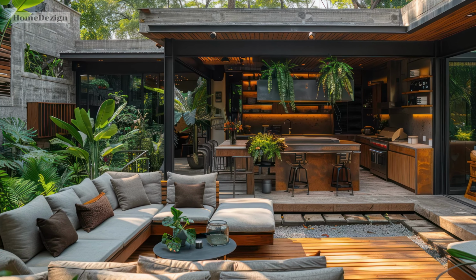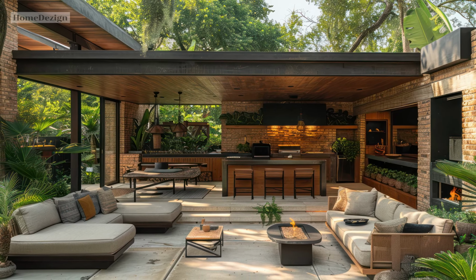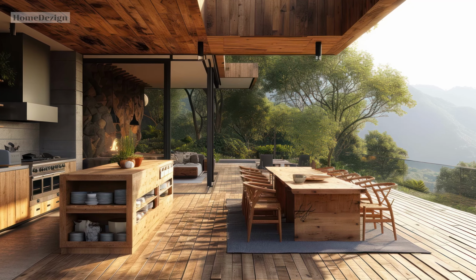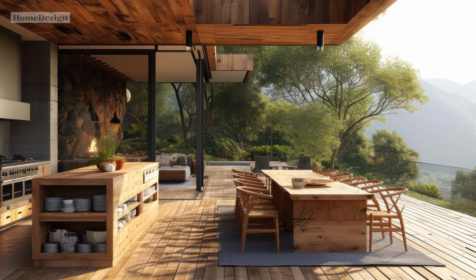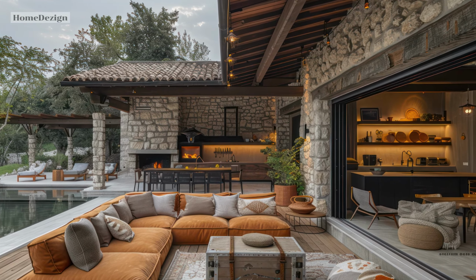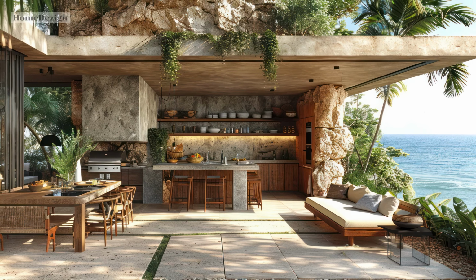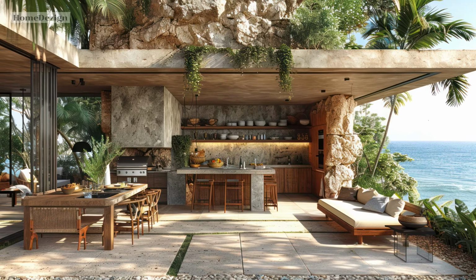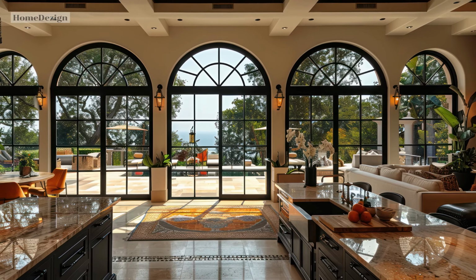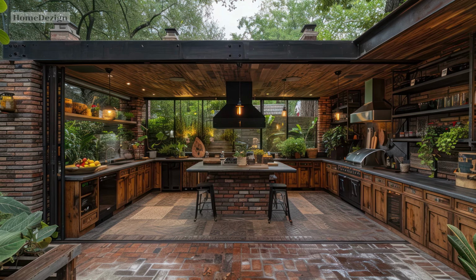Now, you might be wondering, how exactly do we achieve this seamless transition? Well, let me tell you, it's all about thoughtful design and strategic planning. Whether you have an indoor kitchen, a small patio, or a sprawling backyard, there are countless ways to integrate your indoor and outdoor spaces to create a cohesive and inviting environment.